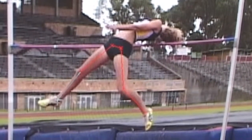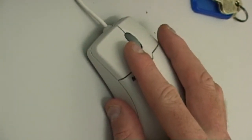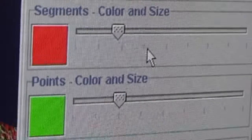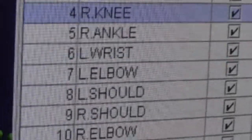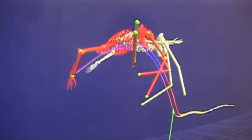I have to map this footage frame by frame. The animation, combined with an understanding of human anatomy and the laws of mechanics, gives me details about the potential and kinetic energy of this athlete based on the movement of their centre of gravity.